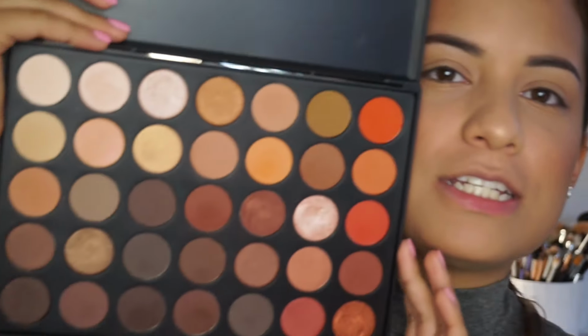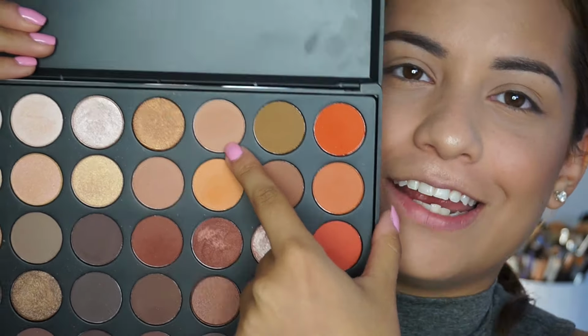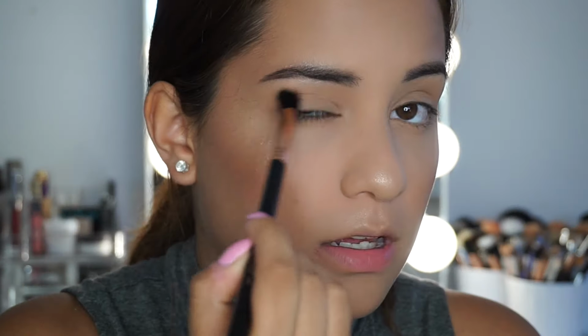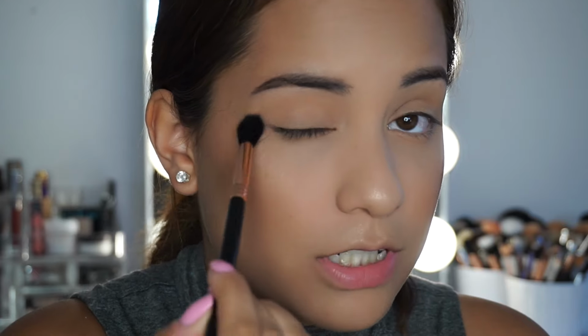So for my transition shade, I'm going to be using this color right here and just applying that all over my lid. And with, of course, my Sigma E40 brush, which is my absolute favorite brush in the whole wide world.